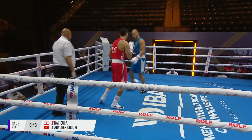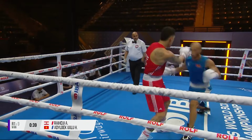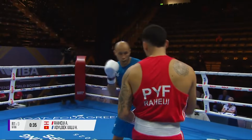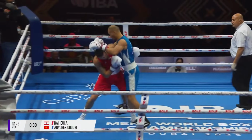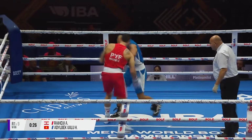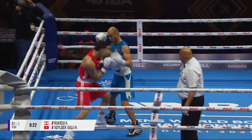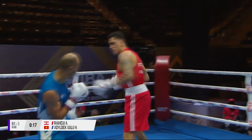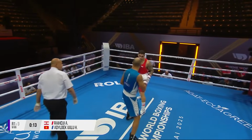Long right hand there from Raiheui. Found the target. Again, just a little bit of tip-tapping there from Adylbek. And it's been a bit like that from both of these two. Touch of a phony war this opening round.